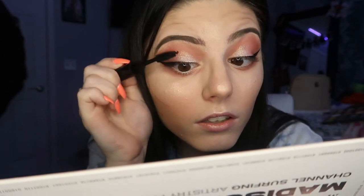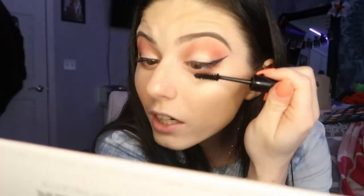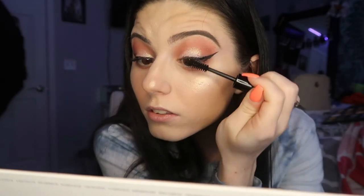Oh, dang, sis. This is good. It's only clumpy if you keep putting it on, but it's not clumpy like the first go. So yeah, this is really good. I'm gonna have to use this so much more often because I'm running out of mascara. It doesn't even look like spider legs either. You know mascaras that do that? I hate that too. Oh yeah, oh dang, girl. This is good. Definitely not good for your bottom lashes because it is very thickening.